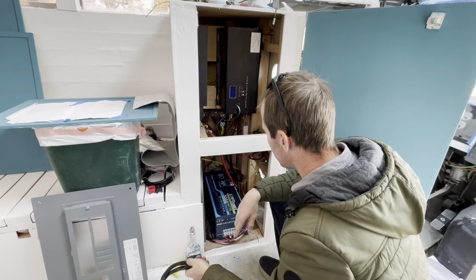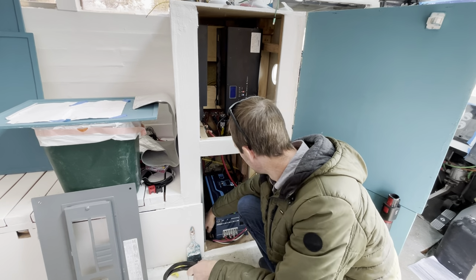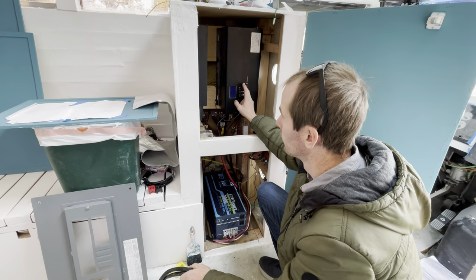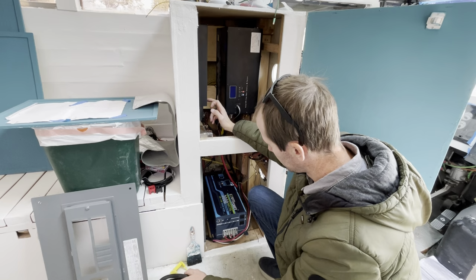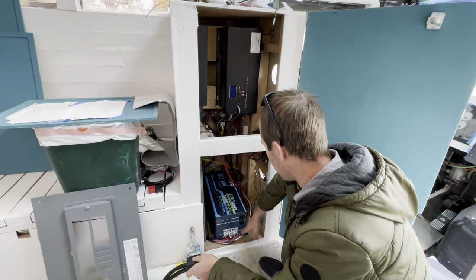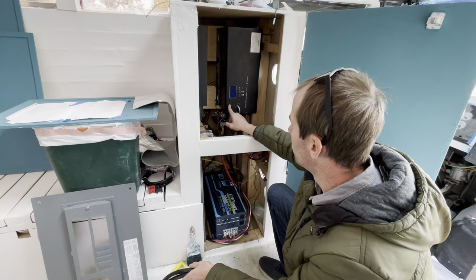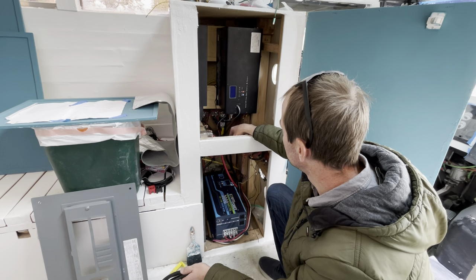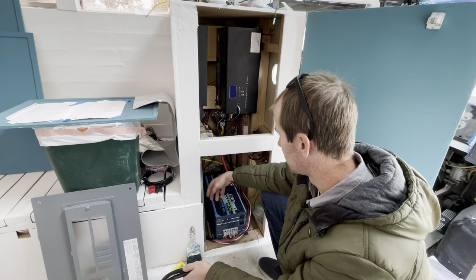All right. So here is our new inverter. Here's our old one. We have our gigantic charge controller right here. Now, if you notice, we're using the same wires here for this one, but this one is not connected at all to the control box. So what we need to do is we need to connect this to this.